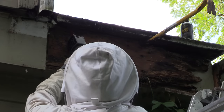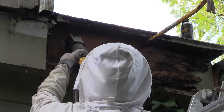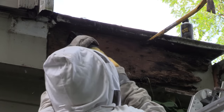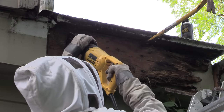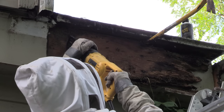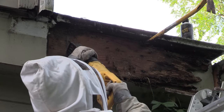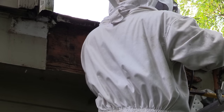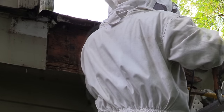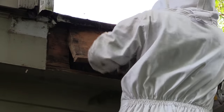All right, so here's the removal of the German yellow jacket nest. I had to cut this out from behind a rafter of an overhang of a porch. And as you can see by the right side of the screen, this wood was pretty well rotten, and the customer was fine with me cutting into it. I didn't know how big the nest was, but I could see that there was a lot of activity there, and I was just ready to cut this thing open and expose the excitement. So, lo and behold.